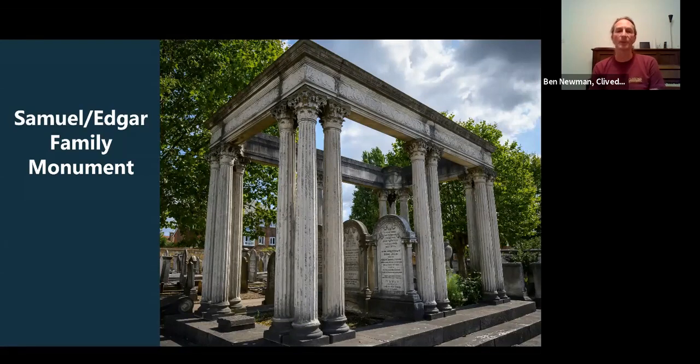So it's very beneficial to remove that blackening, and also beneficial on an aesthetic level. I think this monument in particular, being such an impressive scale, is quite a landmark within the cemetery. So cleaning it as we did, it really seems to have had a very good effect.